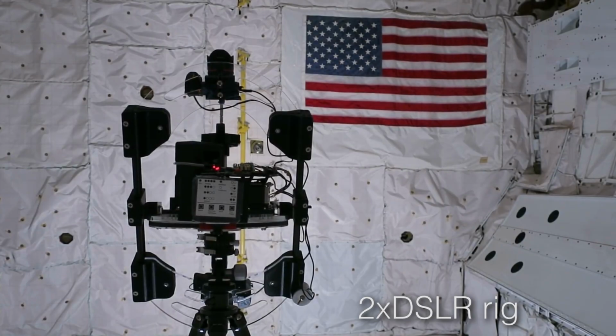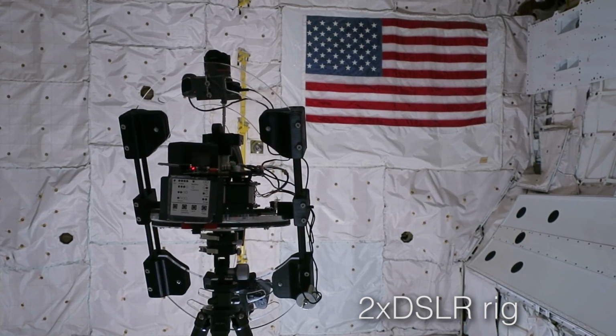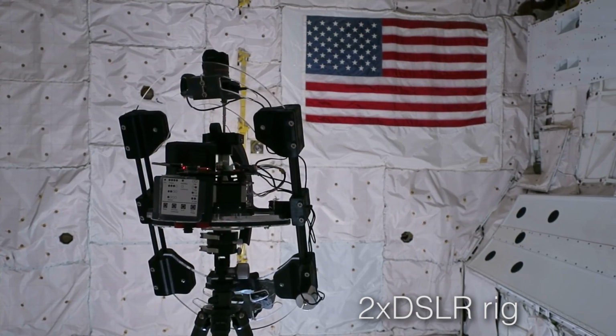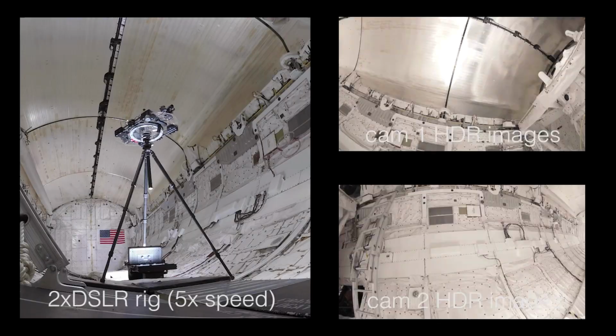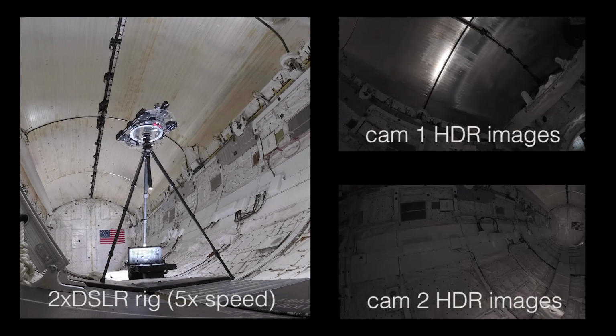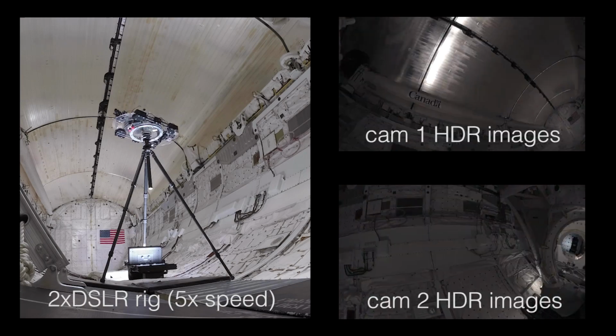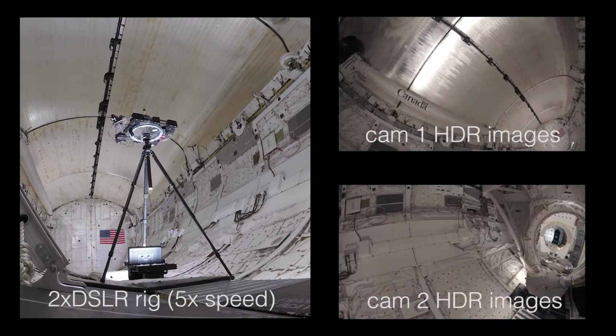The second LightField rig has a mount for 2 standard DSLR or mirrorless cameras for extra high-quality imagery. These cameras cover the sphere by spinning in a spiral over the sphere's surface, with one camera spinning up and the other down, starting from the equator. This rig also allows us to acquire high dynamic range images to capture the full contrast range in scenes with complex lighting.